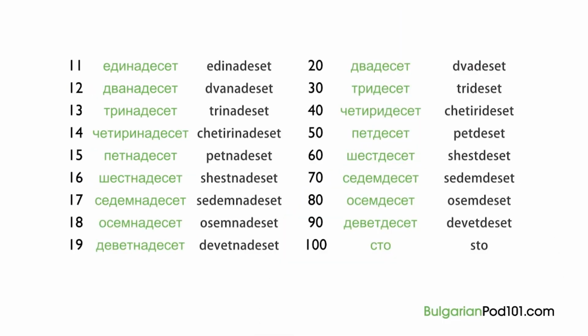Let's not stop at 20. Counting to 100 is super easy. Now I'll give you the tens. 30, 40, 50, 60, 70, 80, 90, 100. While you have to memorize a few of these numbers, there are a couple of tricks that will make memorizing them incredibly easy.